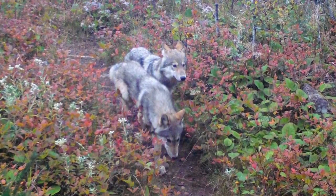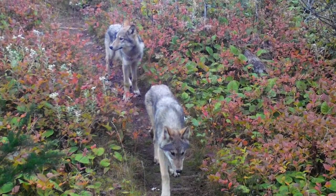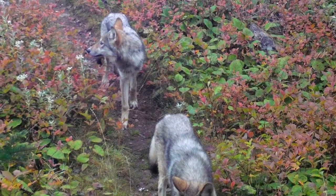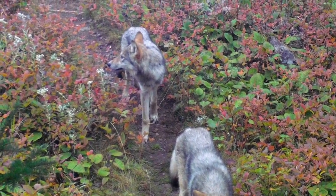Oh, it's great news because it's important that the population contain individuals of all ages so that when these yearlings grow up, they'll hopefully disperse from their territory and intermingle with other wolves.